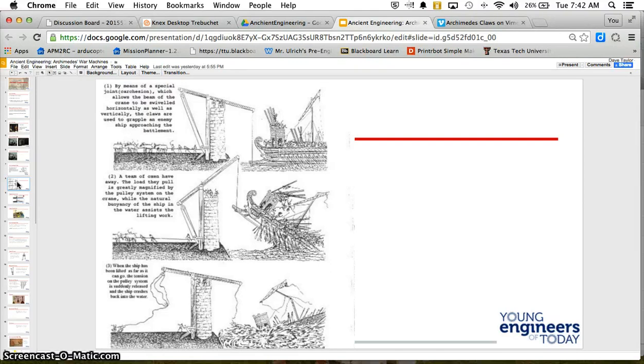When the ship has been lifted as far as it can go, the tension on the pulley builds to a large quantity, a high magnitude of tension. A trigger release would let the pulley go and it would slam the boat down, which would create a boat that pushes down in the water below the water line and would take on water.